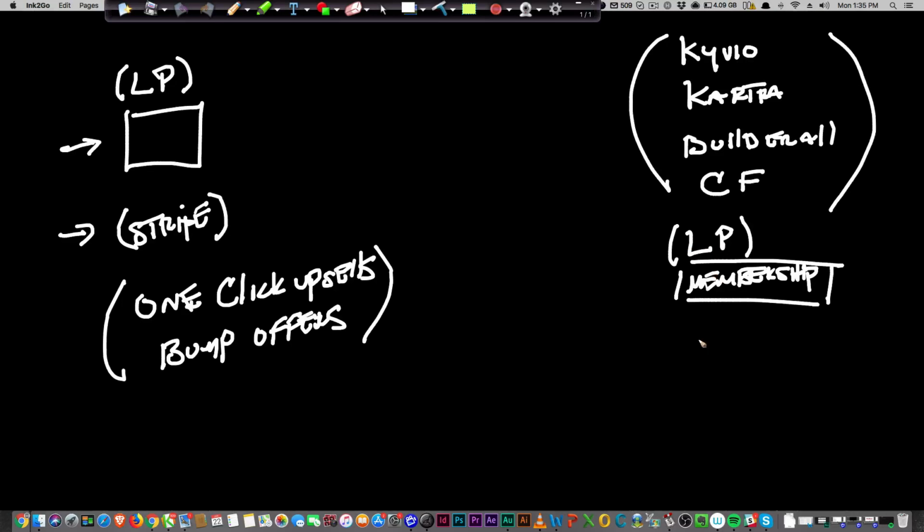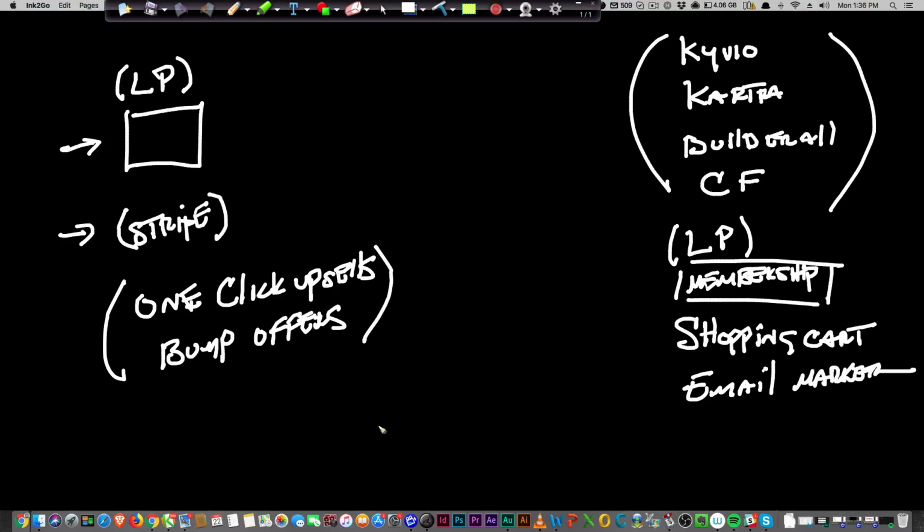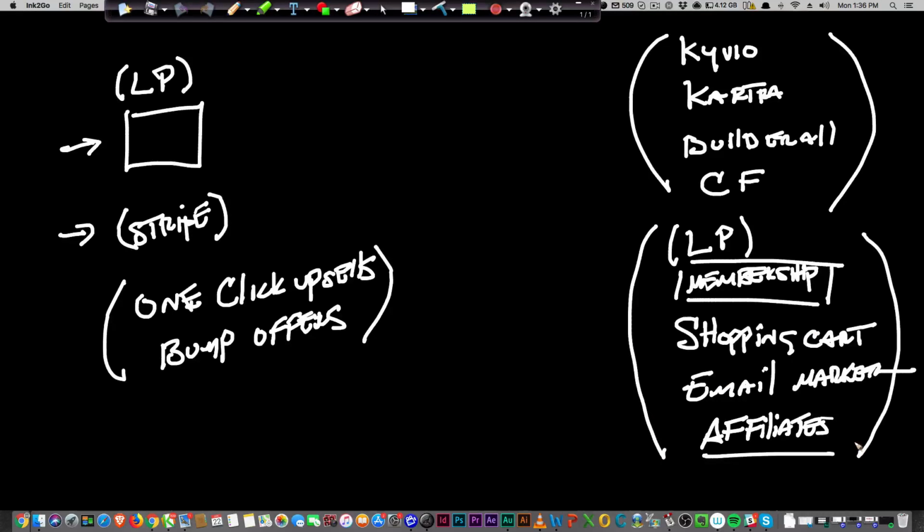So landing pages, okay, a shopping cart, and email marketing, okay? And most people are trying to do an affiliate center now, right? A lot of sales online now are happening with affiliates. Okay. So all of these tools, and I'm pretty sure there's some out there, are all offering to have all of this under one roof, right? So it's one-stop shopping, and that's what the sales pitch is, right?